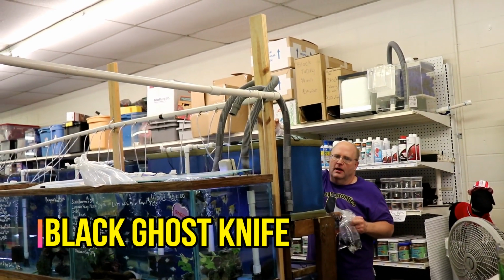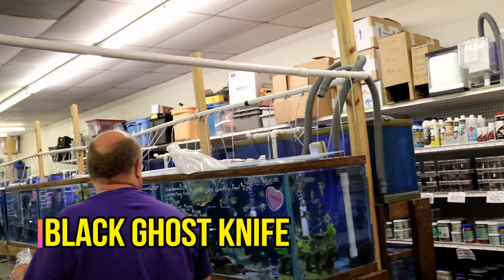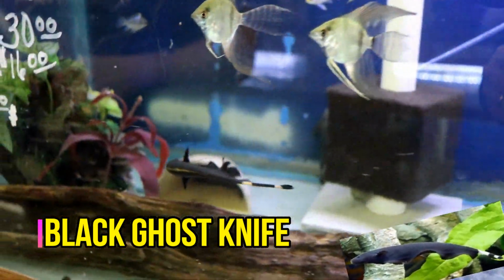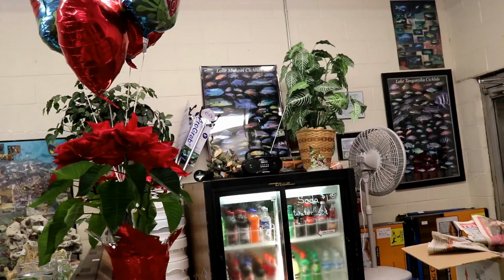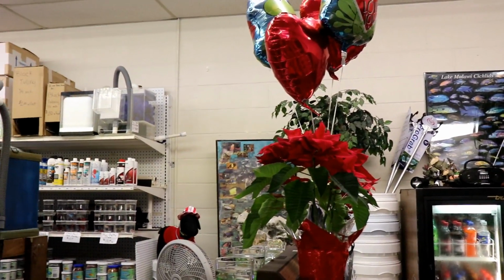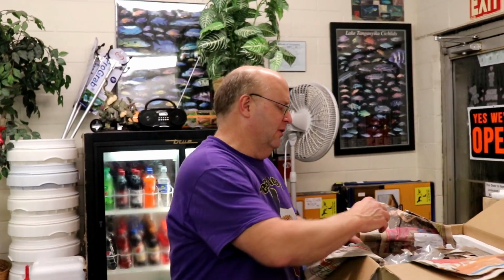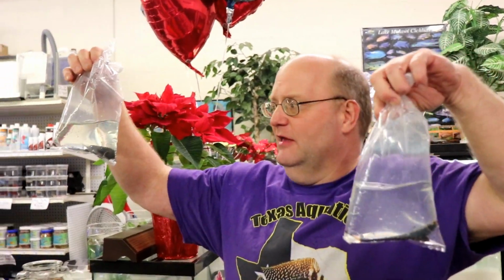How big do those get? About 18 inches. Not as big as some of the clown knives, but they still get pretty good size. Black ghosts are starting to be raised in captivity in Singapore, but the hard part isn't breeding them necessarily, it's raising them up to size, because they're fairly slow growing, especially when you get the little 2 to 3 inch ones. Those are pretty cheap, but they're still fairly fragile, and it takes them probably a year to get from the 2 to 3 inch size to this size.